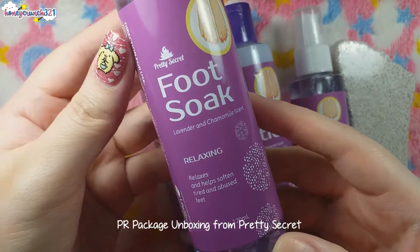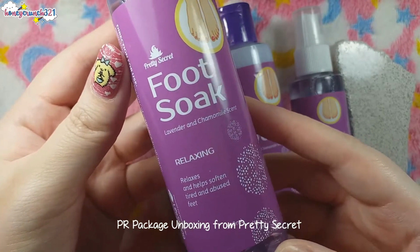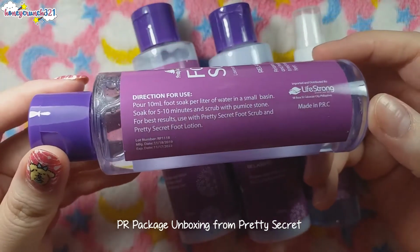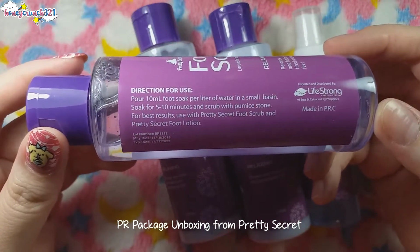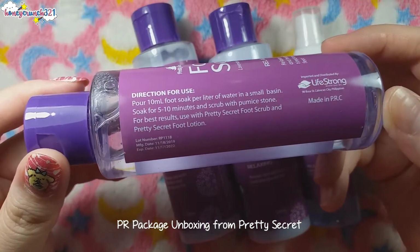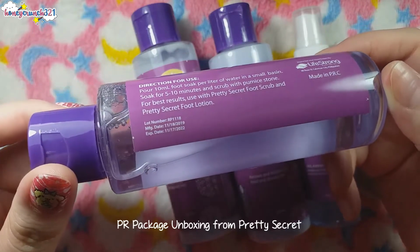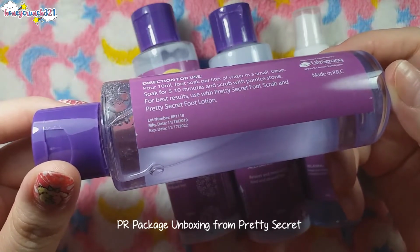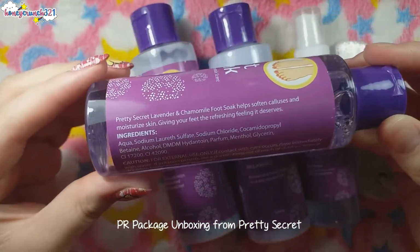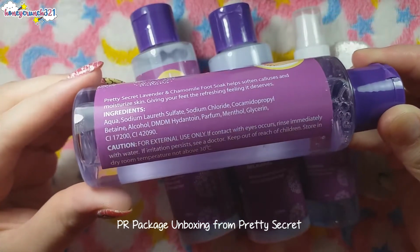So we have Pretty Secret's Foot Soak. This one relaxes and helps soften tired and abused feet. You can see the directions on how to use this on the left side of the bottle. And the manufacturing and expiration date is also included on the bottle. On the right side of the bottle, you can see the ingredients and more.